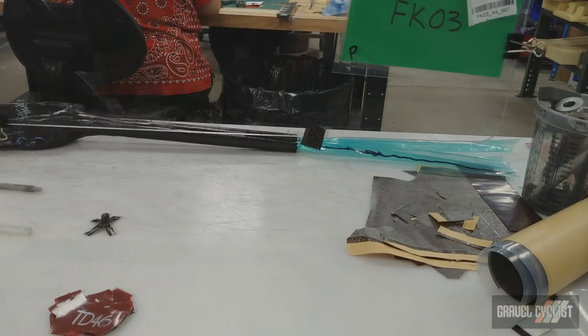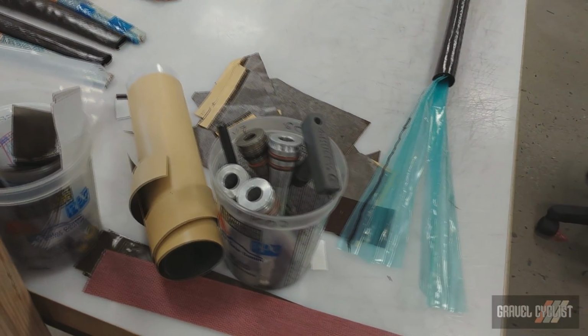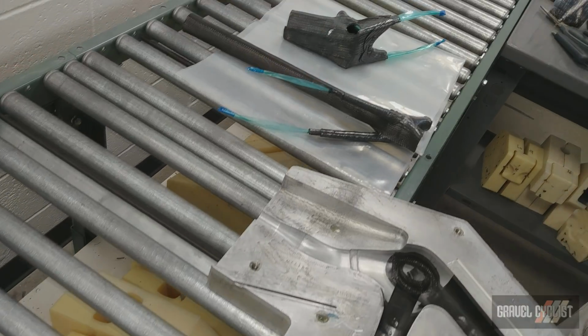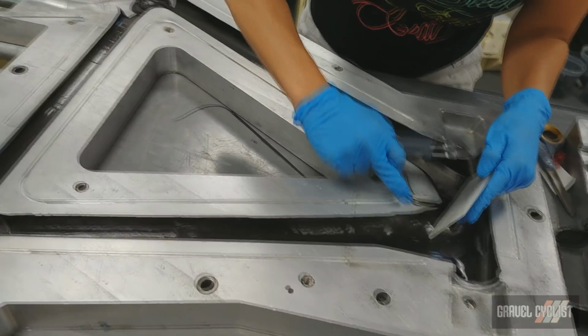These baggies are going to use air pressure, which we will see in a minute, injected into here when it's in the hard tool, and that's going to help compress all of those layers together, okay? So you can see that this is a fork, waiting to get loaded into the tool. This is the final tooling, right? Right there, we're loading a main triangle. The outermost layer is placed first, and then all of the other preforms are placed inside of it.